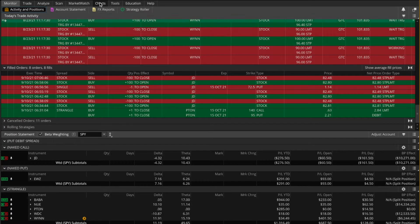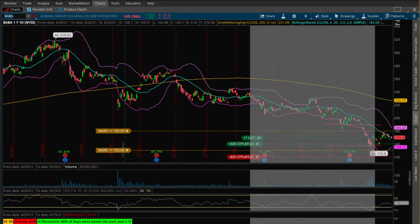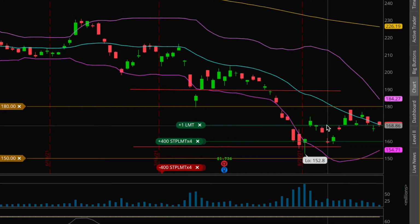So we'll come to the charts real quick and take a look at what's happening here. BABA. And of course, let's zoom in. Just like last week, this stock has done nothing except move sideways. My strikes for this strangle are at 150, way down here, and at 190, way up top. So with Alibaba right now being just under 170, it is quite literally right in between my strikes.